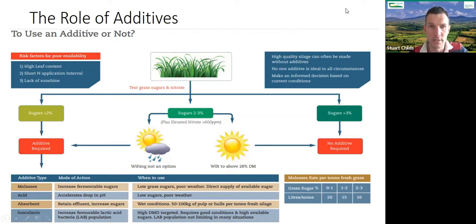So high quality silage could potentially be made without additives. But we see, if we follow through the process here, so we'll go to the left of the screen as I'm looking at it here first. If we find that our sugars are less than 2% and the weather conditions aren't suitable, in that we're not going to be able to get a wilt, then all of that will point to an additive being required or being a benefit to try to get our ensilability right.